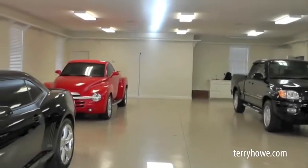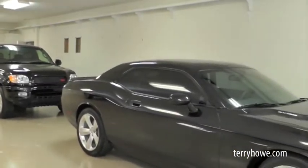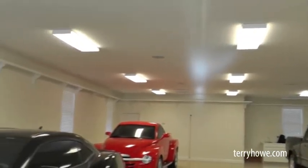You could easily put 6 cars in here. Automatic door openers, plenty of lighting. When I was here, there were 5 cars when I first arrived, 1 parked in the middle. I've spread out to 4.